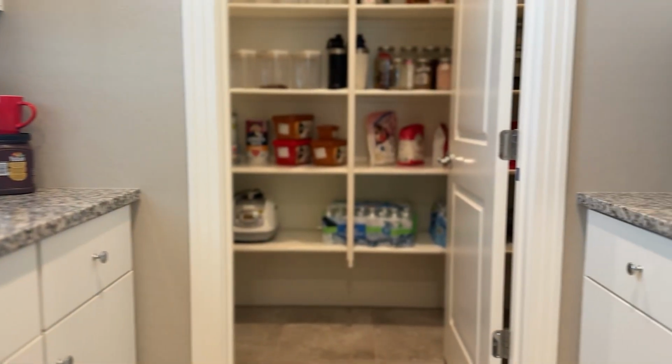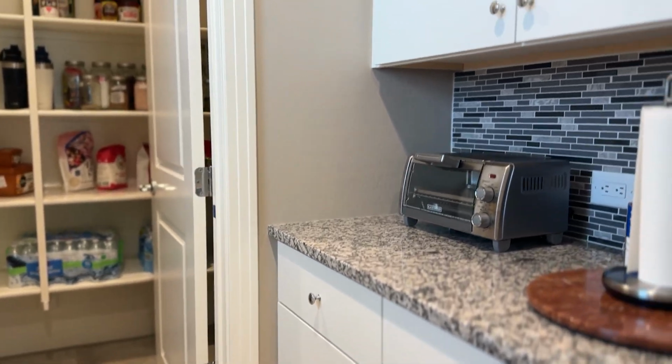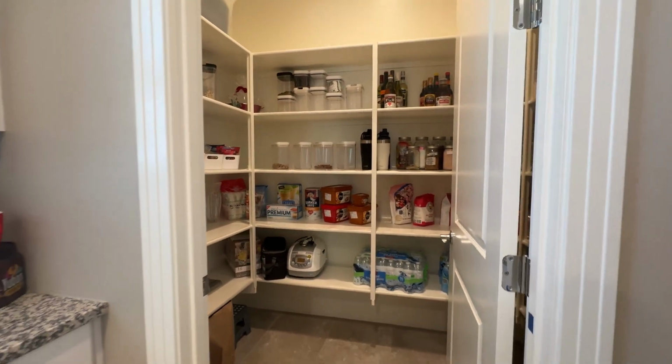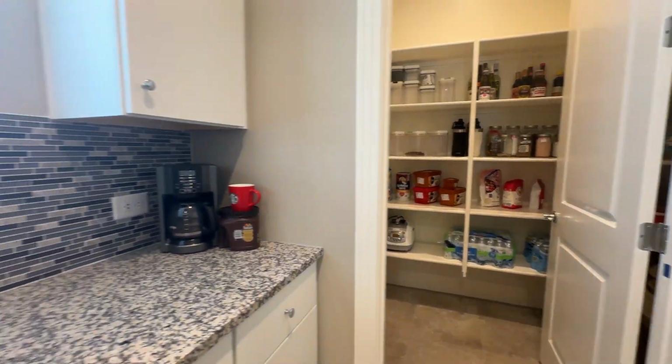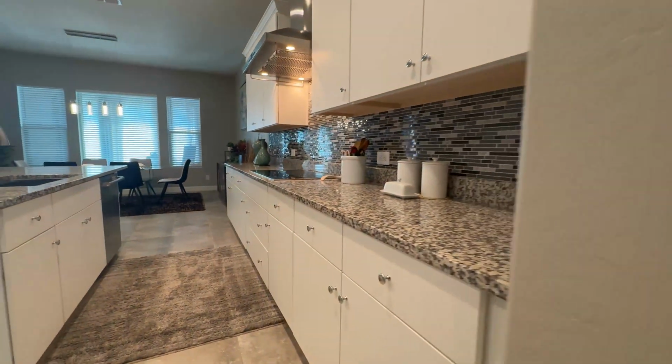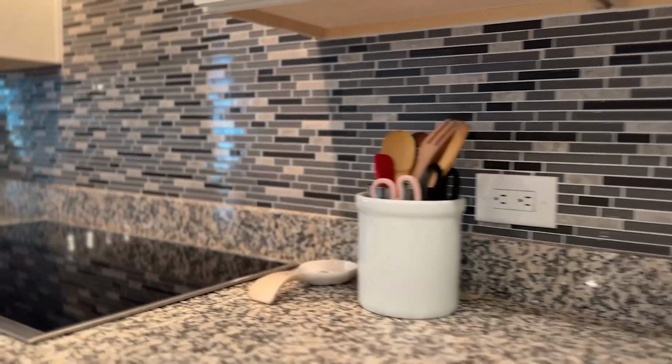A French door has been put in on the one side, and then you can see all the way down, you have your butler's pantry and then your actual walk-in pantry. So if you're a prepper, you want to have some extra things, you have all the space to do and use whatever you need. There are a few things that are super cool here.